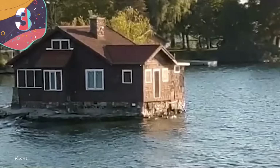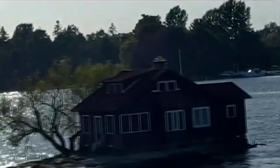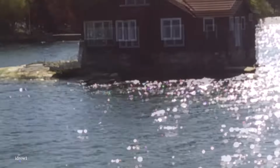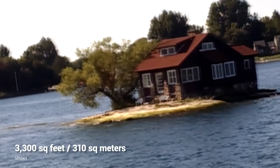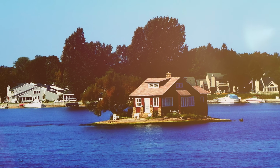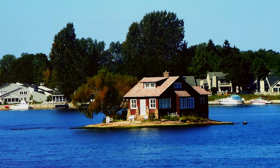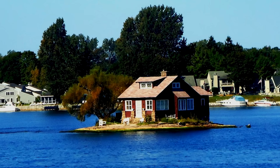Also known as Hub Island, the appropriately named Just Room Enough Island is part of the Thousand Islands chain in New York, and holds the record for being the smallest inhabited island in the world. Covering an area of just 3,300 square feet, it was originally bought by the Sizeland family in the 1950s, and they built a house on it to act as a getaway from the pressures of city life. Today, the house is still very much the same as it was then, with a small beach, a tree, and a few other plants that have been put there by owners over the years.